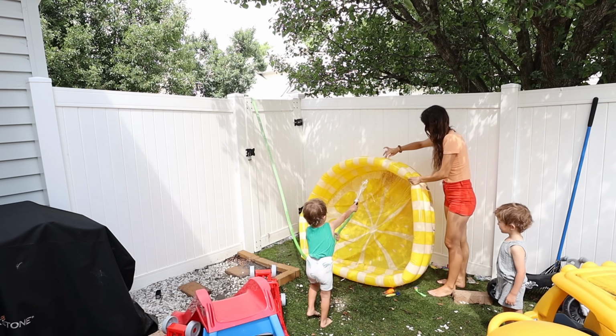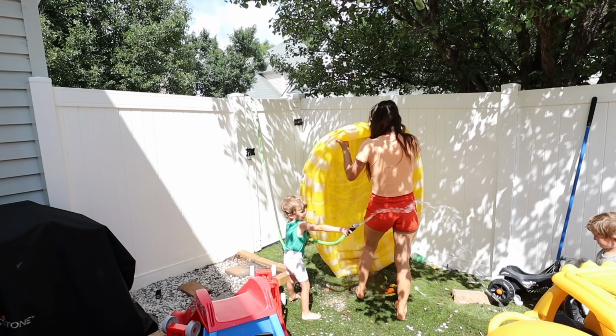Okay, we're up from our nap. We all really needed that sleep, but I just gave them a popsicle and now we're going outside. So we're going in the backyard now and we're gonna use their little swimming pool and cool off with some water because I think that's what we need right now. Here, let me spray it real quick.